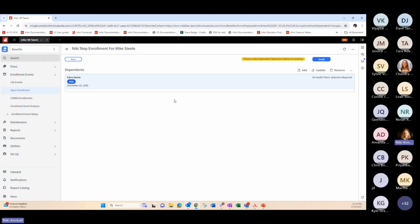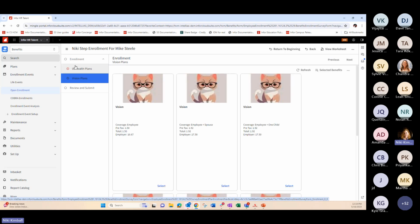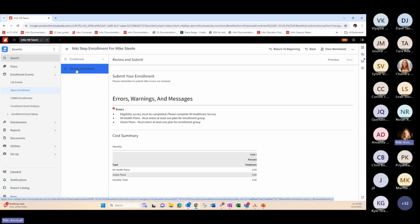And this is the dependent section that I added, where you can add, update, and remove dependents. And then here's my enroll button, and I'm going to go to the second part, which is the enrollment. So this is where I only have the meta. I don't even know if I have the vision plans here. Yep. I was playing with the pictures to see if I could get it to override. So there's a place where you select whether you want to use the step enrollment pictures or the plan. And I was playing with those.